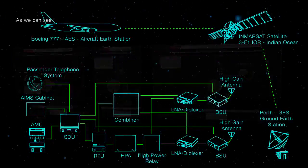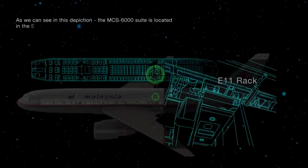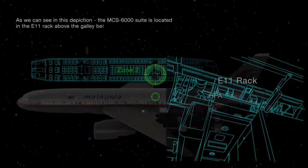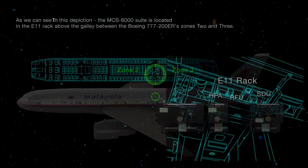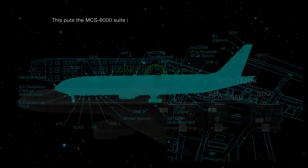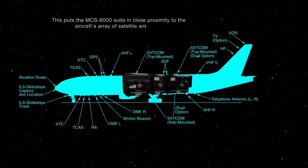As we can see in this depiction, the MCS6000 suite is located in the E11 rack above the galley between the Boeing 777-200ER's zones 2 and 3. This puts the MCS6000 suite in close proximity to the aircraft's array of satellite antennas.